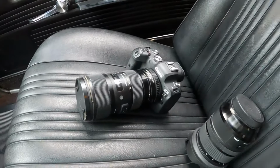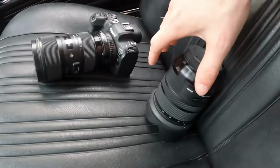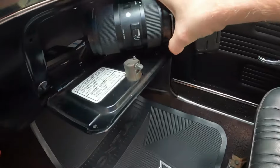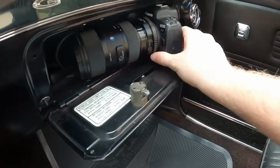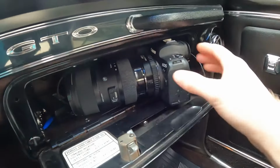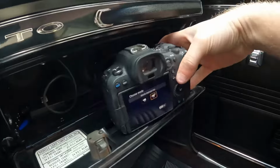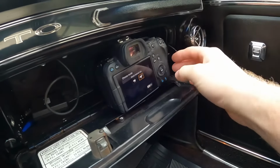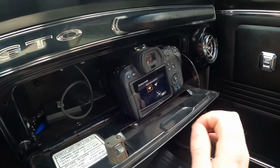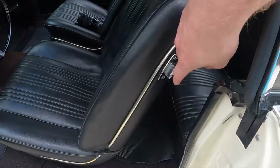I had to switch to the original lens to make it more fair across the board, because this one is a much beefier lens than this lens. But here we go, inside the glove box. And it doesn't fit. I mean, it maybe could. The top is what it keeps getting caught on. So it doesn't fit.